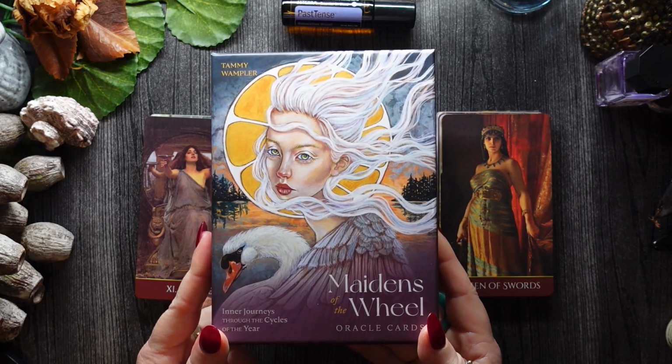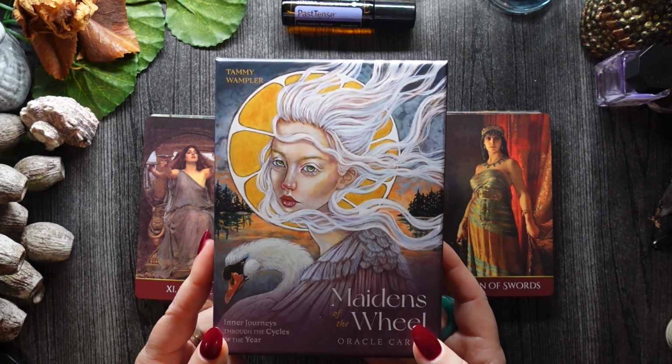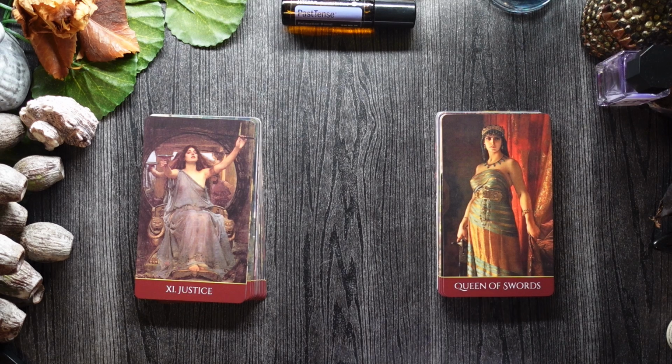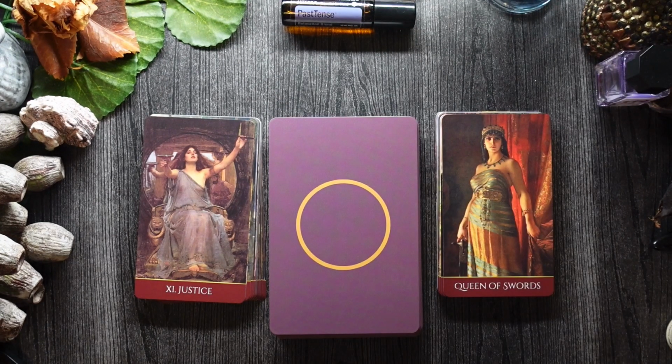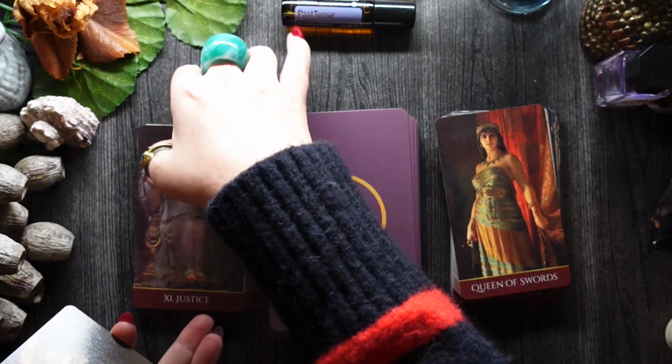This is the Maidens of the Wheel Oracle cards by Tammy Wampler. It's also by Blue Angel, as I was saying. I recently got this deck because it pairs really, really well with the Tamara Tarot. And I used them together, and I absolutely love the way they look. But I think we may have something here. I may be onto something here.